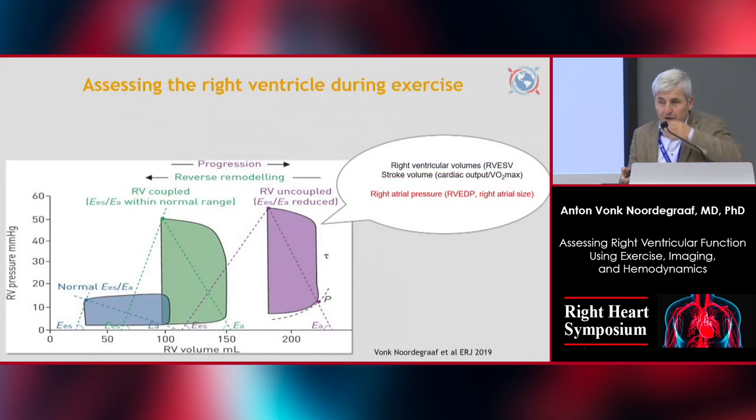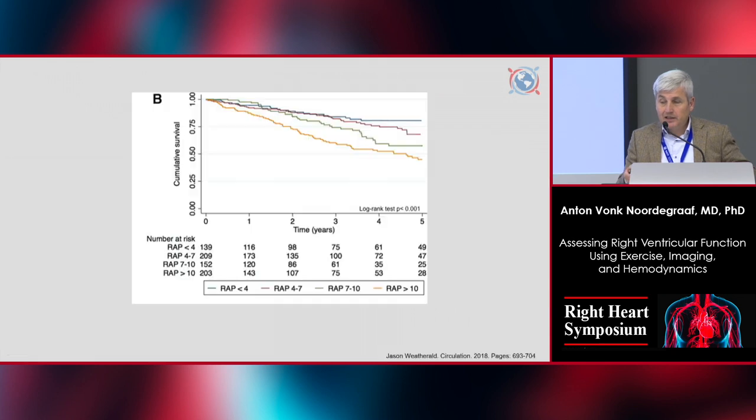So we have another component, the right atrial pressure, which is important, and the right atrium. And I believe for a long period of time that the right atrial pressure was just a bystander. So there was hypertrophy of the right ventricle. As a consequence of that, the right ventricle pressure increases, and the diastolic pressure, and that was it. Actually, it's not the case. First of all, it is prognostic. It's an independent prognostic parameter, so it's independent of the systolic function.